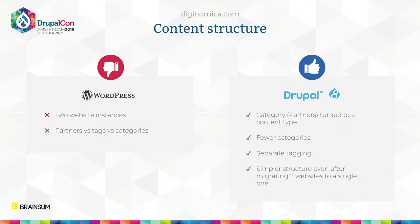Regarding the content structure, in WordPress we had two sites, one for Diginomica.com, and there was a subsite called government.diginomica.com. So we had basically two databases with two user groups and media. And in WordPress there was a huge category tree. We don't know exactly why it was built that way. Maybe it was architectural planning, but everything was a category.